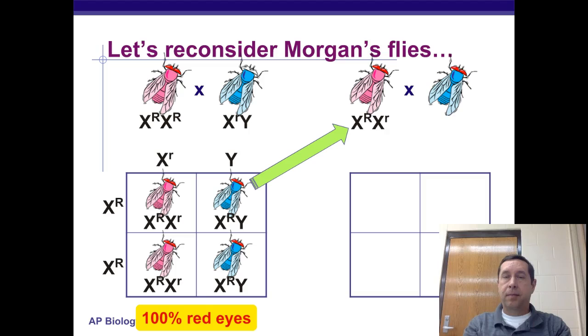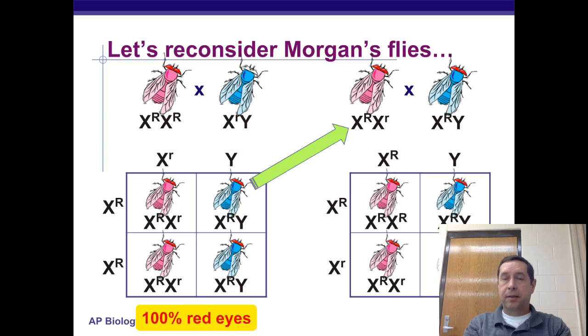Across the parents that are the F1 flies, because the male has a big R, it's always going to donate a big R to any female offspring because that's all it can donate. But mom has 1 big R and 1 little r, so 50% of her male offspring are going to receive a big R, and 50% of her are going to receive a little r and be white-eyed. So again, if we look at our Punnett square, you can see, and this explains the results that we got when we did this.